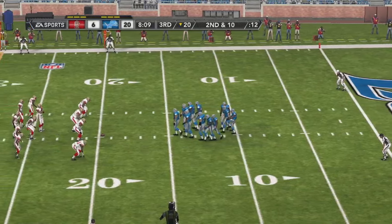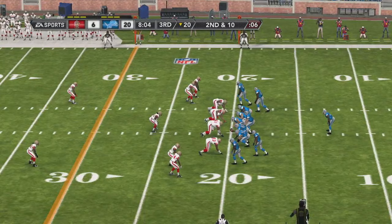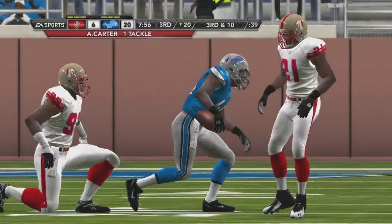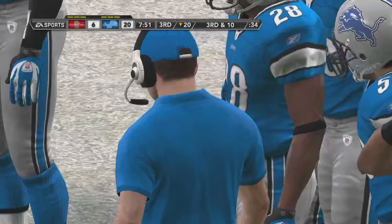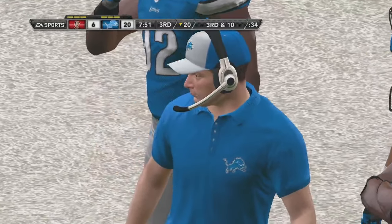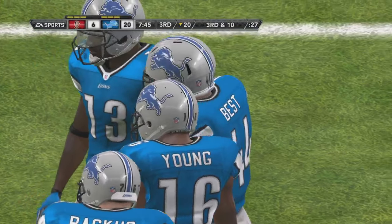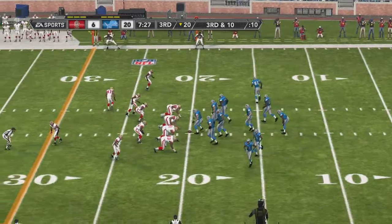They'll face second down and 10. Off up the middle. Number 44 hits the Colts. No gain. That brings up third and 10. The ball is on their own 20.